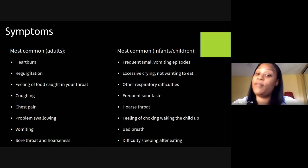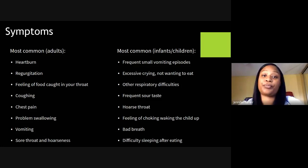Children, infants as well, can also experience GERD, and the common symptoms for them would be frequent small vomiting episodes, excessive crying after eating and not wanting to eat, other respiratory difficulties, frequent sour taste, hoarse throat, feeling of choking or waking the child up in their sleep, bad breath, and difficulty sleeping after eating.